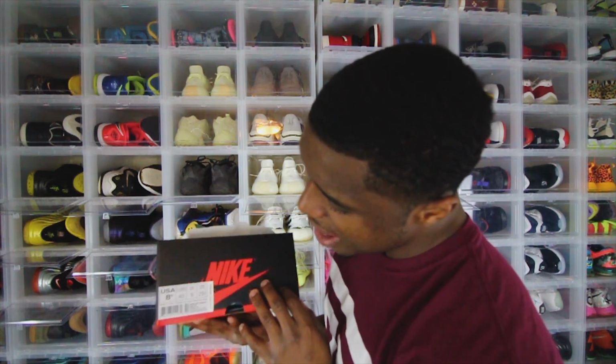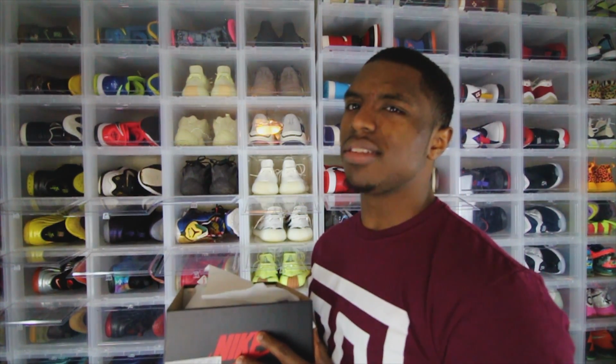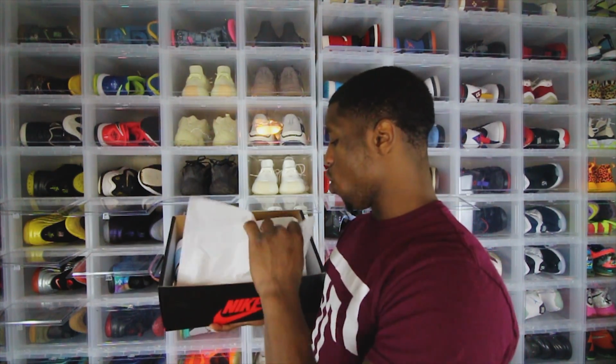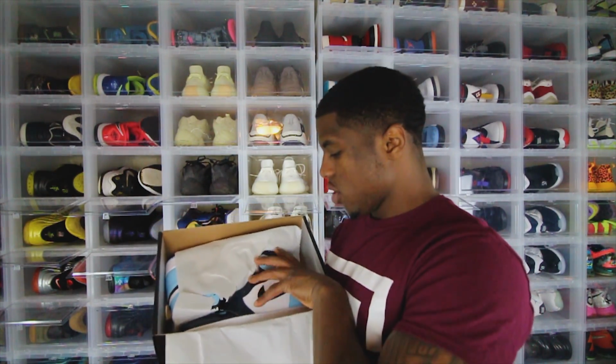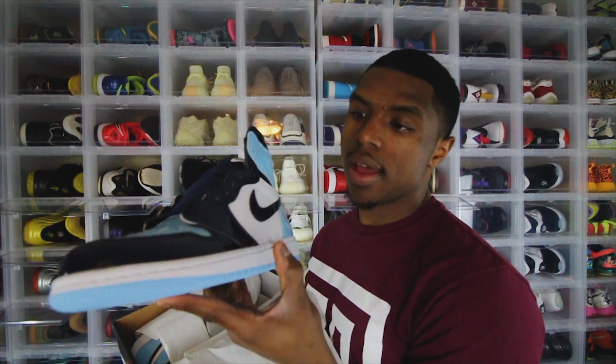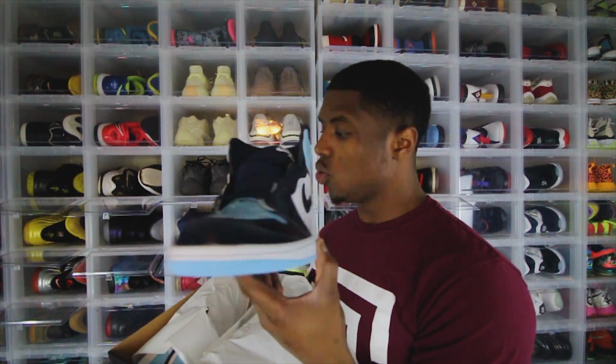Now this is an 8.5 in women's. I'm not sure what that is in men's, but it's a smaller size. But I still want to see what we got going on. And here we got it. Here we go, man. This is the Jordan 1 patent leather UNC 1.